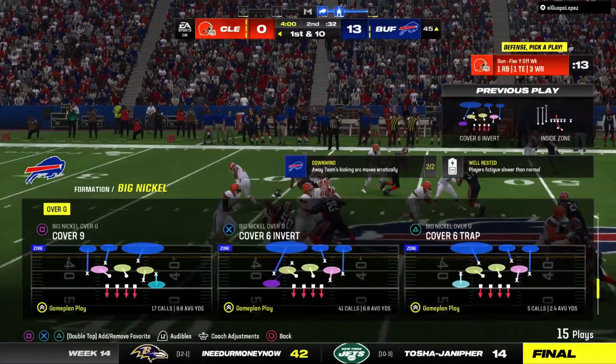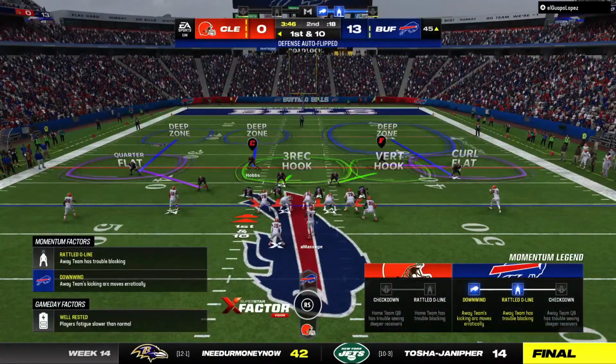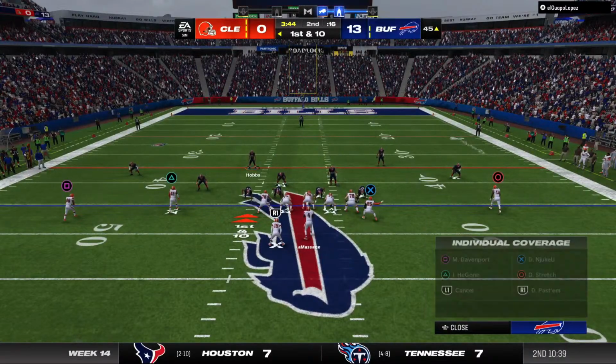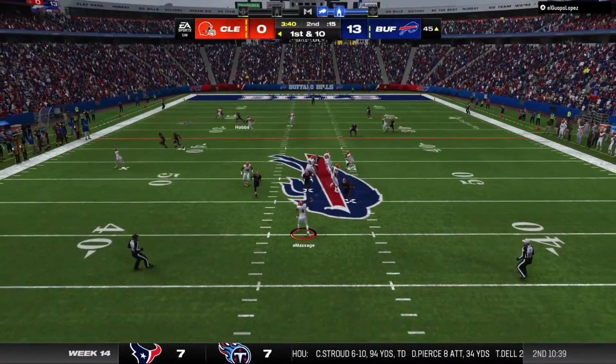I'm okay with the call there. In fact, I actually like it. I know they're down a couple of scores, but the running game worked in that situation. I would continue to go in that direction. They'll look to throw now on 1st down.